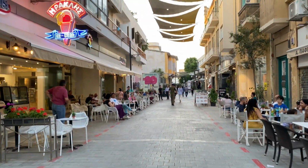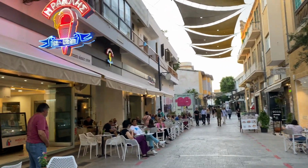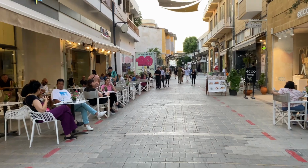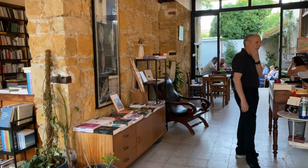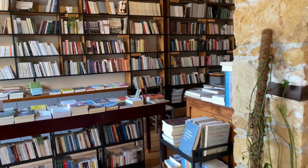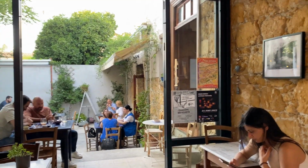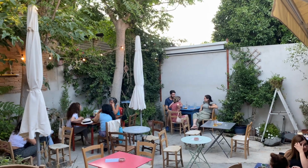This is another very well-known ice cream shop, Iraklis. It's very good, but I prefer Papafilippou. Tucked away in another part of old Nicosia, it's a cute bookshop, cafe, reading place, all in one. It's called το Έρμα. It's really worth visiting.